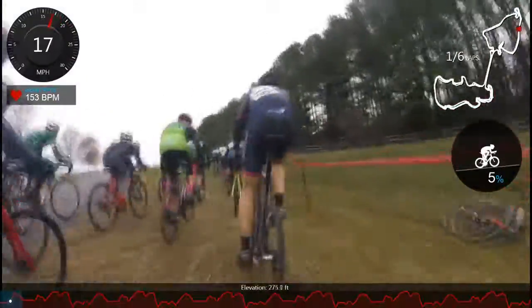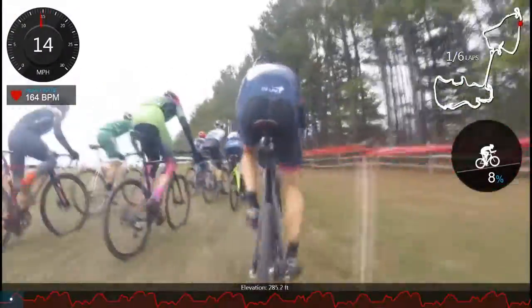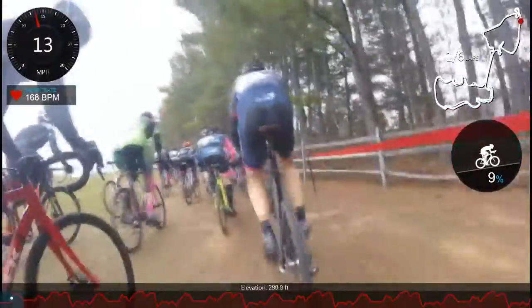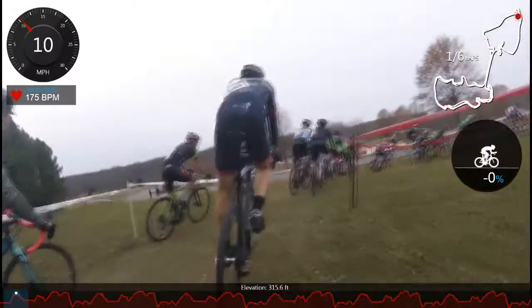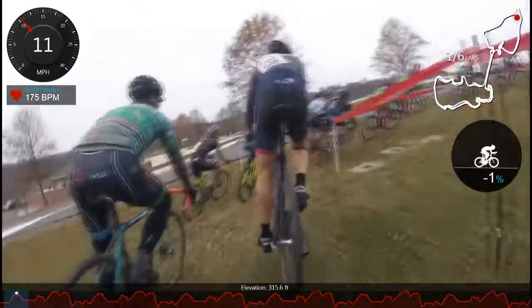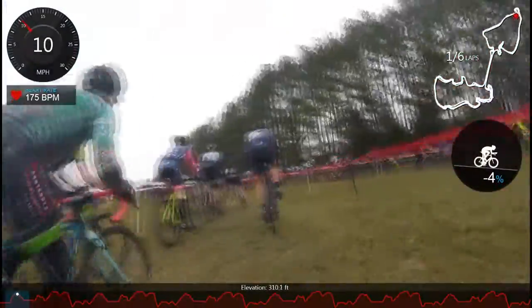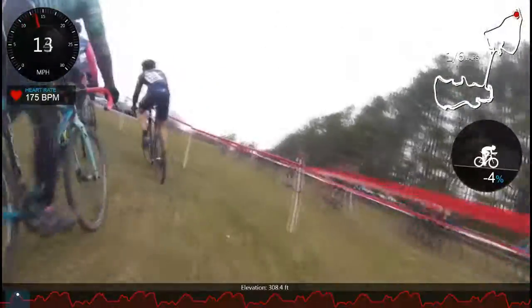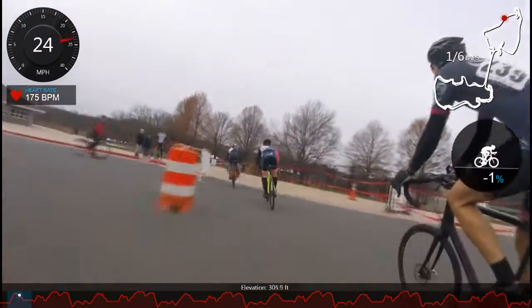The first pinch of the course comes when we dip off the pavement into the grass, so I had to cut short my passing attempts here. After a pair of nice wide turns, we get to a very narrow turn that forced the group to go single file. While these choke points are frustrating, this one was necessary before a fast downhill paved section. I think I was probably somewhere in the mid-20s at this point in the race.